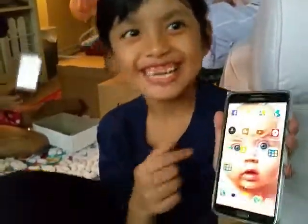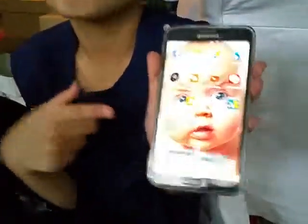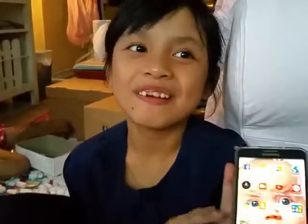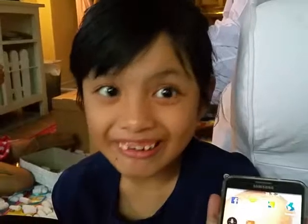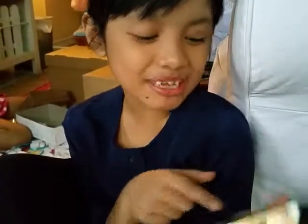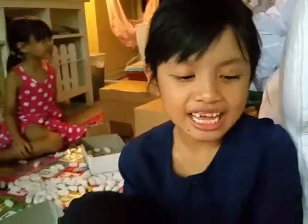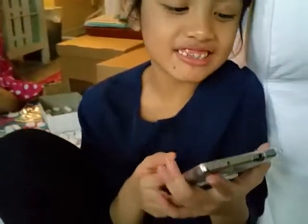This phone is what I just needed. I just needed a phone for the rest of my life to record. And it's so cute too, that's a baby picture. And that's WhatsApp. So cool. You want to bring home the handphone? No! What even? This carousel.